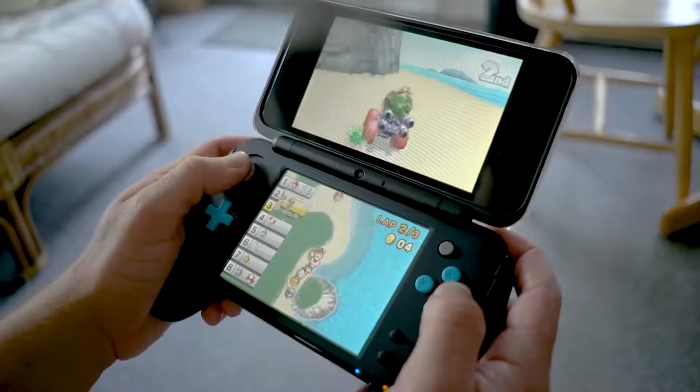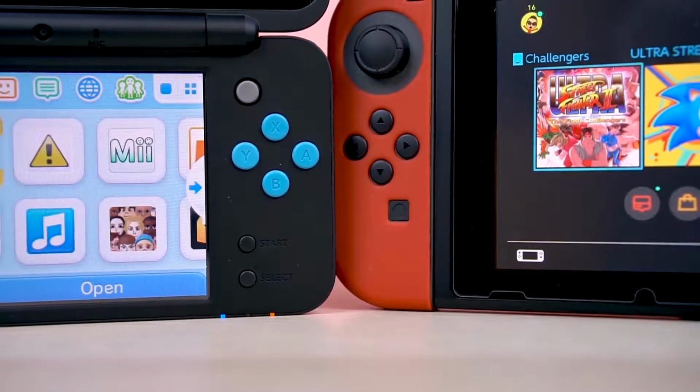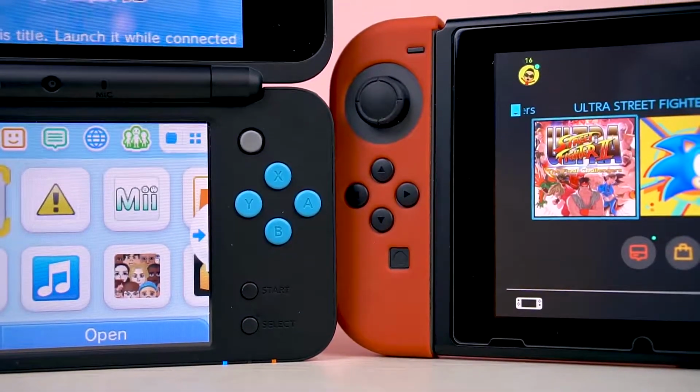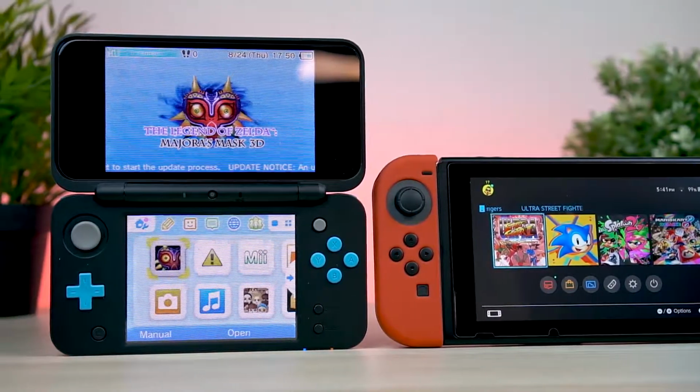Given that though, it's actually pretty surprising to find out that the battery life between the two is really pretty similar at 4 to 6 hours depending upon the game. I find that really interesting because this can play home console games in HD on the go, and this cannot, and you still got 4 to 6 hours of battery life, which is pretty insane. That pretty much means that comparing technical specs between the two is kind of really not fair.